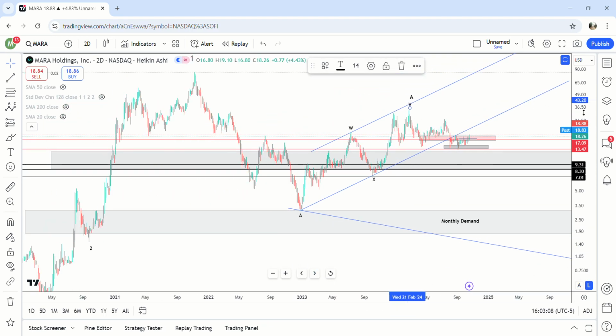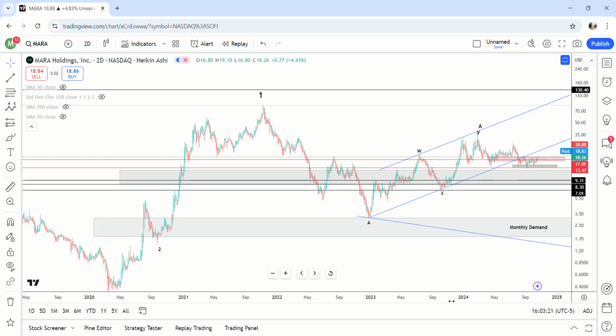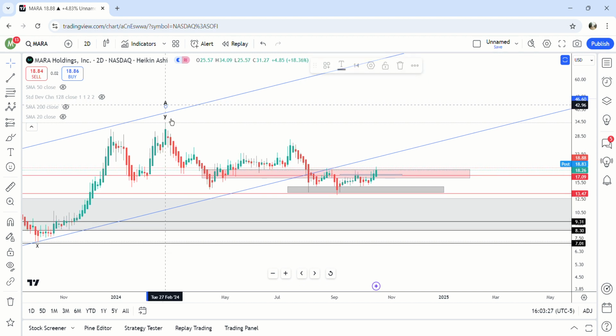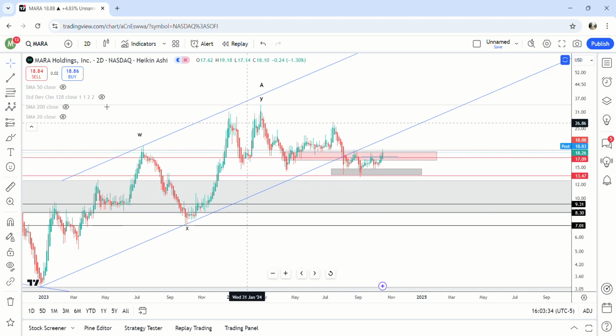Is that the final move down? Or final move retracement, I mean. We retraced close to the 0.78 fib. So now we've got to check and see if this move down is going to be it. But we get a corrective move down. So that's a very important piece of information there.